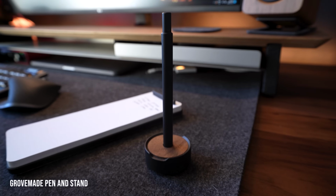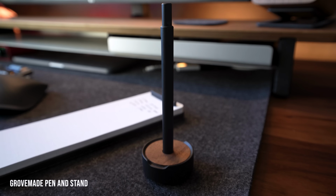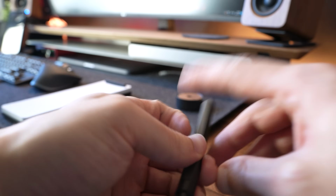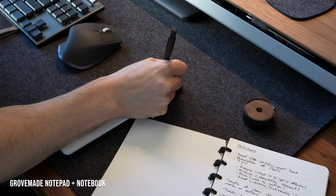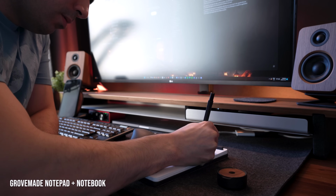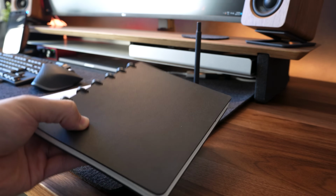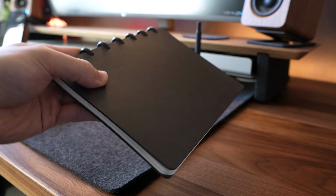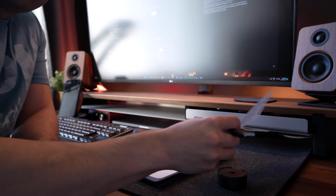Next is the Grovemade pen, which is made with an all metal body. The pen feels balanced. Having an analog option close by when I need to quickly write down some notes or cross off some tasks on my to-do list is convenient. Both the notepad and the notebook are also made by Grovemade. They're both hefty, they're great quality, and make a really great space to write down your thoughts.